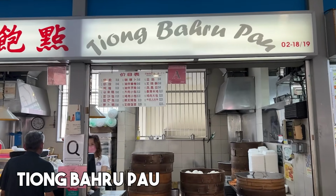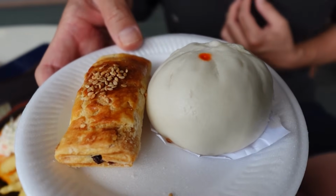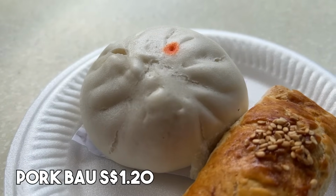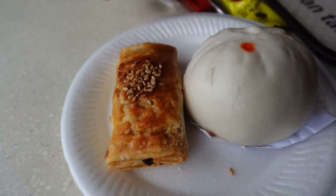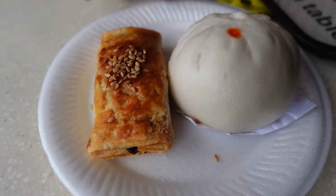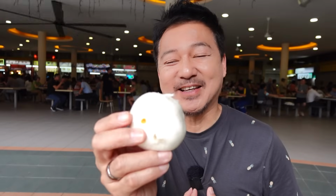I decided to get this from Tiong Bahru Pao. I read about this place before, and it's supposed to be very, very good. And this white one is the pork bao. I don't remember what this is. I actually don't know what it is. I just pointed at it and I said to get it. Both of them together is $2.60. Itadakimasu.